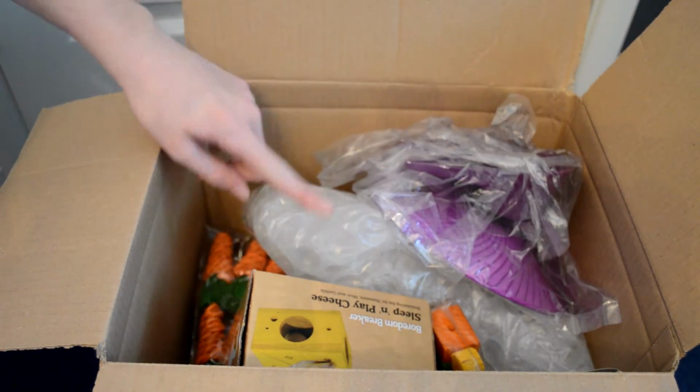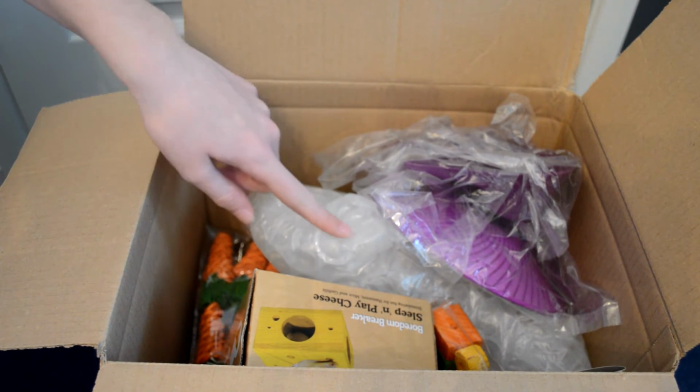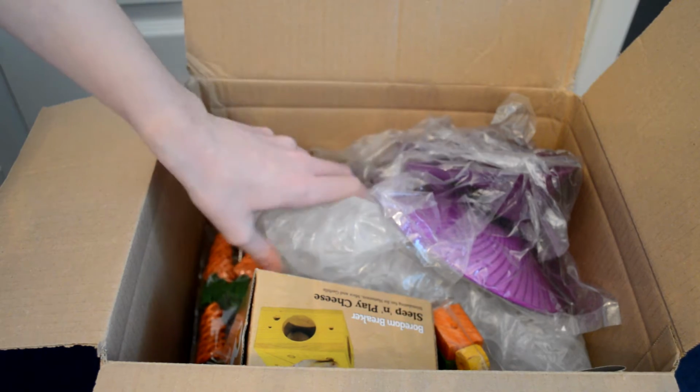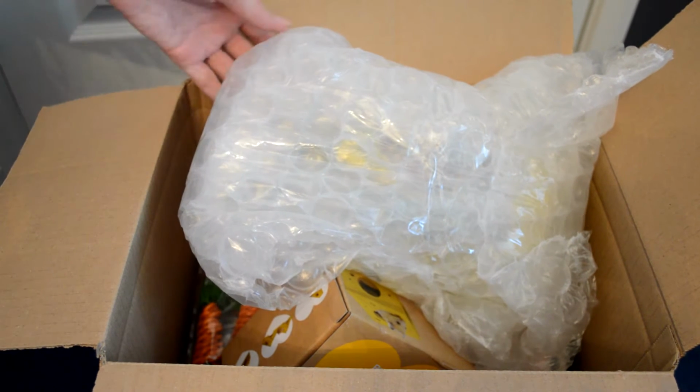And the things that were able to be damaged were wrapped in a lot of bubble wrap. Like, this is one thing wrapped in bubble wrap, and I just can't recommend Viovet more.